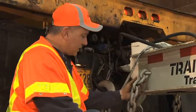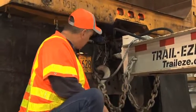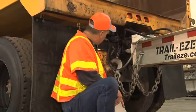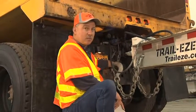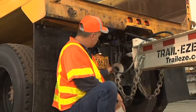We're coming down to our safety chains, making sure there's no broken or weak links. Checking the hook to make sure it is not cracked or bent. We're checking the D-rings where the hooks hook into to make sure they're not cracked or bent. And the welds, there's no cracks in the welds.